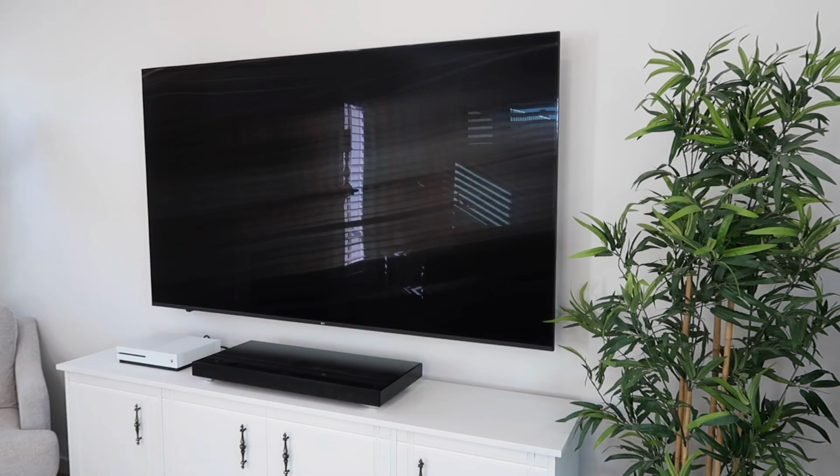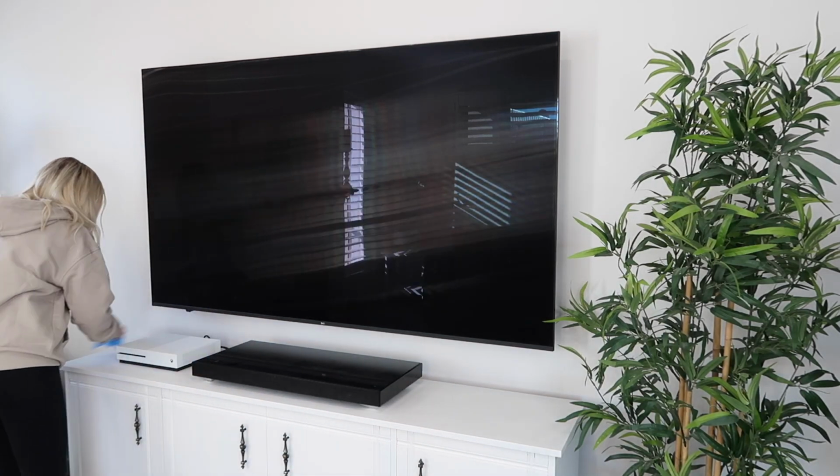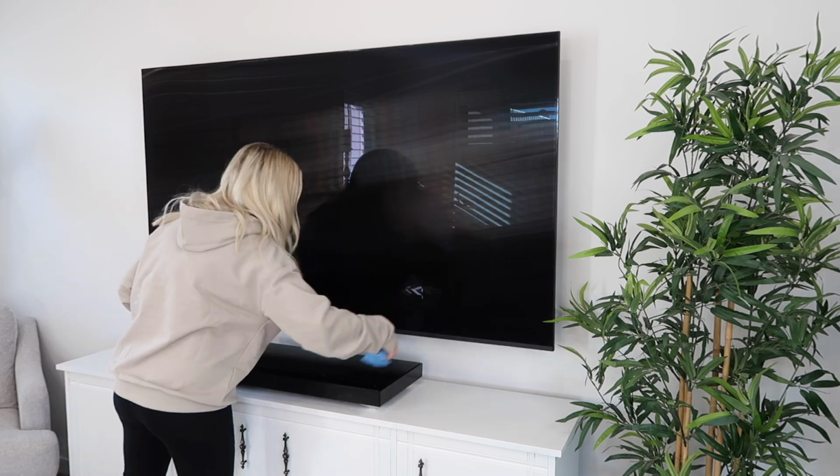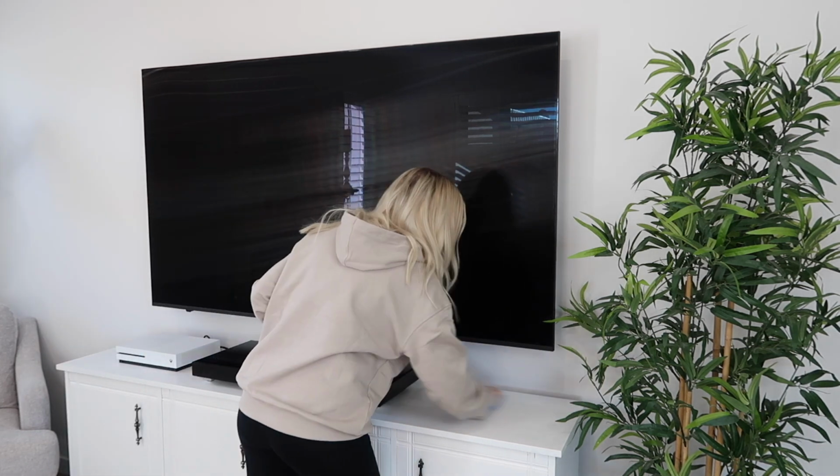So now we're moving on over to the TV unit and I just have a couple of pieces to add here. I didn't want to overdo it with the fireplace being so busy and have this room look too overwhelming.